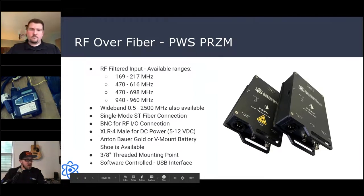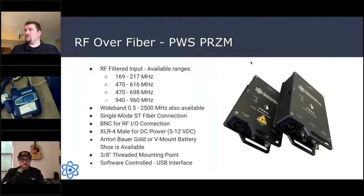Since RF over fiber is an analog signal, the cleanliness of your fiber is way more important than even digital. Basically, if you've got a dirty connector, it's like putting a pad in your RF line. Yeah, exactly right, on the signal.